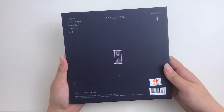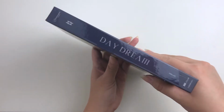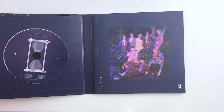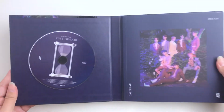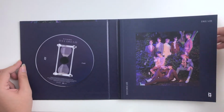Look how his foot is glossy out of the square. The design is just so gorgeous, and I totally, totally appreciate the amount of effort that went into this. This is one of the nicest debut albums that I've seen. And this is the CD. And let's get into the photo book.